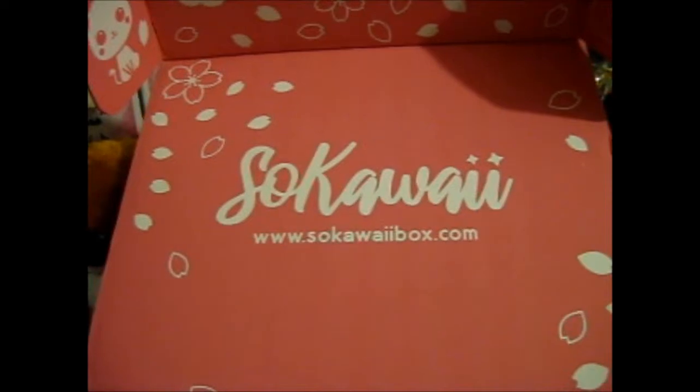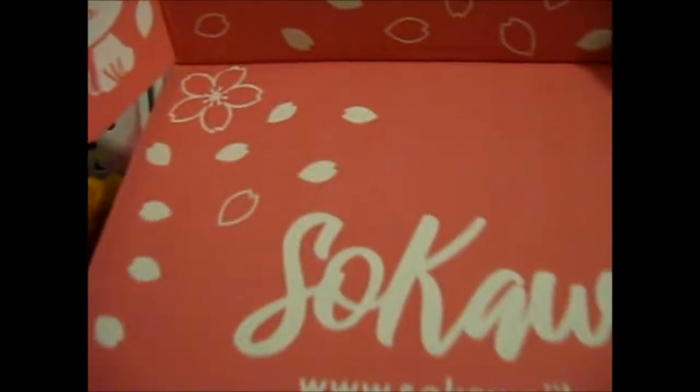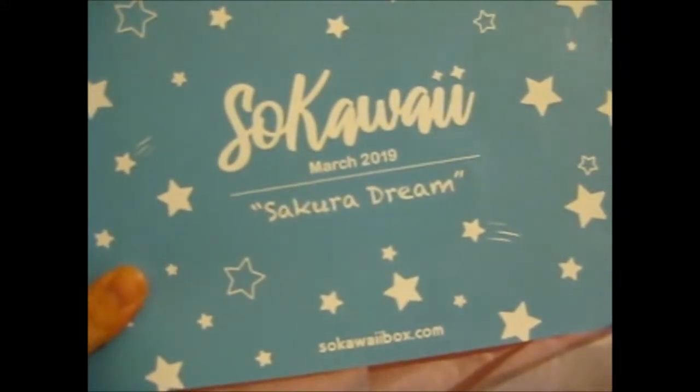Look at that. I'll have to move this so you can actually see. There we go. So cute. So cute. Little cloud and kitties. And kitty. And what is that? Oh, a girl. Right. Okay. Little mini cherry blossoms, or Sakura. And a little pretty pink paper. March is Soccer Dream. So that tells you what it is.